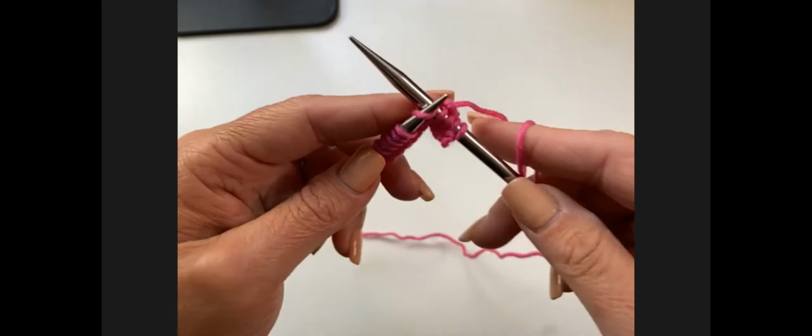Notice I'm pulling down on my fabric, I'm pulling on my working yarn, and I'm really extending that stitch that I let come off of my left-hand needle, that stitch right down there. We're going to call that stitch the mother, because that mother was used to create the daughter, which is the stitch on my right-hand needle. What I ultimately want is to put the mother back onto my left-hand needle and get rid of the daughter.